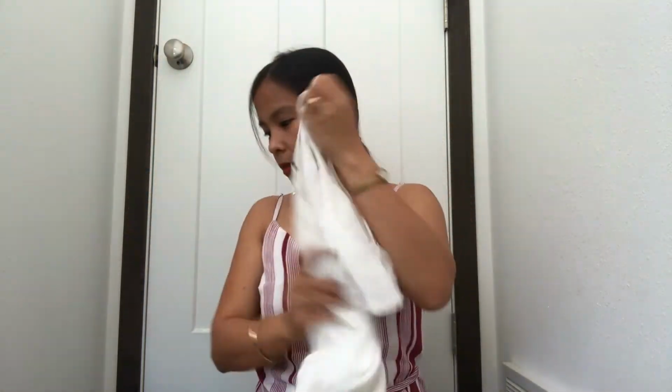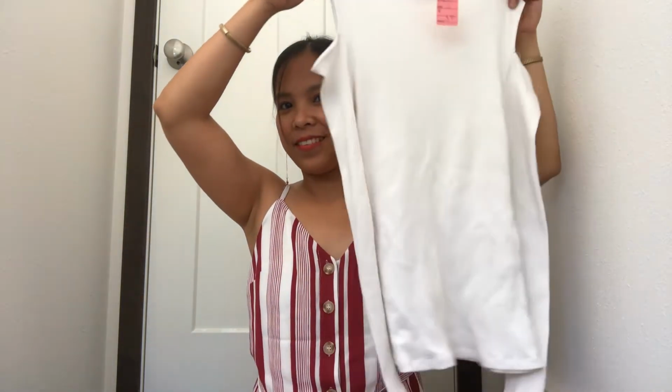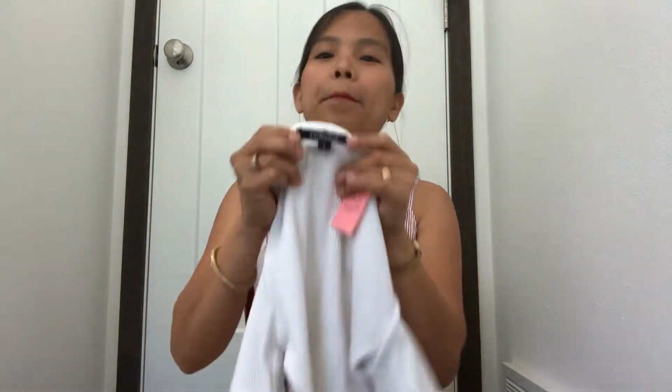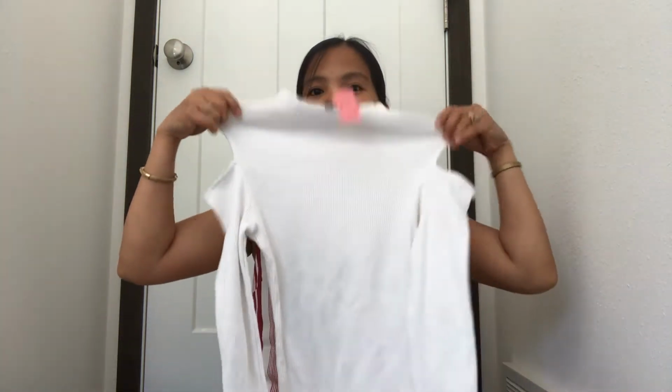I love it. Then the next one, it's another plain white. It's a long sleeve top, but there's a slit again on the arm area. I love it. It's plain. I love it a lot. And the brand is Ambience, the same as the short sleeve white top. The price for this one is $4, and pink tag 90% off, so 40 cents na lang. Then for the Philippine peso, it's 20 pesos for this one. You know, plain white, it matches with everything.